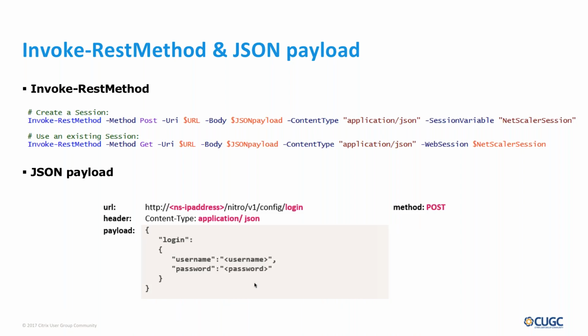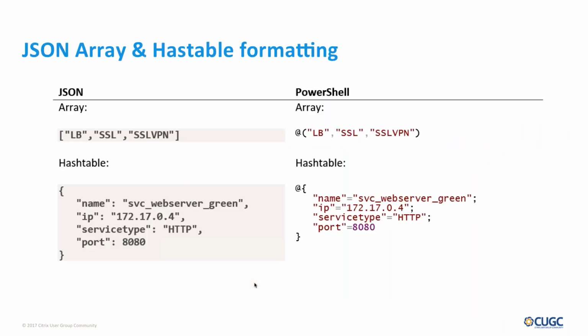So with Invoke-RestMethod, we basically specify all the information that we just gathered. We tell it which method we want to use. We specify the URI and the body, which is a JSON payload. So we'll also need to be aware of the fact that we need some formatting to create a JSON payload. And if we are looking at JSON, or JavaScript Object Notation as its acronym stands for, you'll notice that there are some differences in the formatting between JSON and PowerShell, as you can see in this example for an array, and also for a hash table.